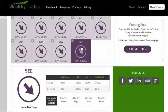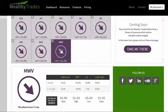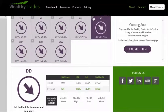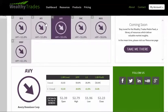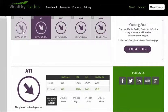And as I can see, SEC does not make a profit when it hits the trend side. So therefore, I'm going to eliminate that one. MWV does make a profit on both sides. Not a huge profit, but I'm going to keep it for now. I might eliminate it in a minute here. MOS makes a profit. FMC makes a profit. DD does not. I'm going to eliminate that one. BLL does not. I'm going to eliminate that one. AVY does not. I'm going to eliminate that one. ATI does. I'm going to keep that one. And then the XLB we will obviously keep.